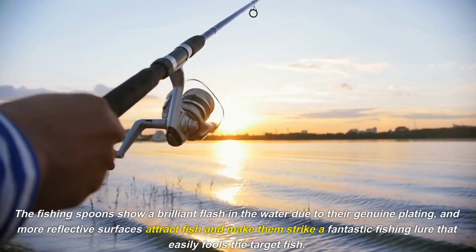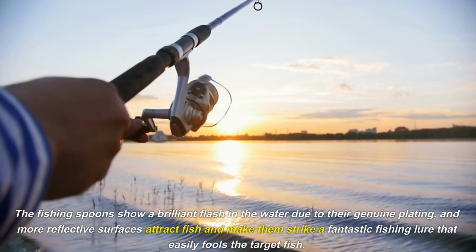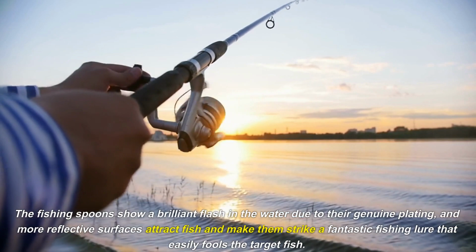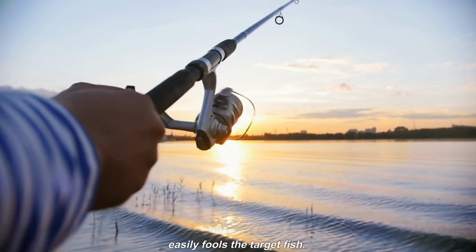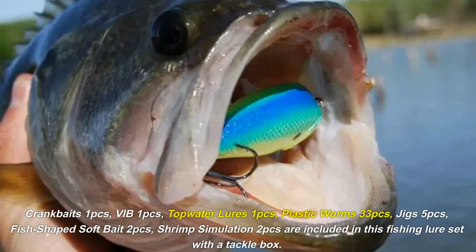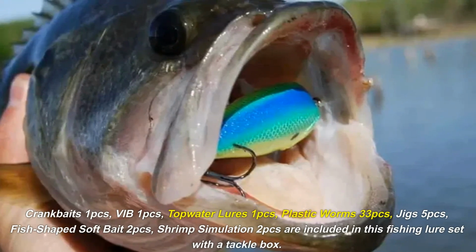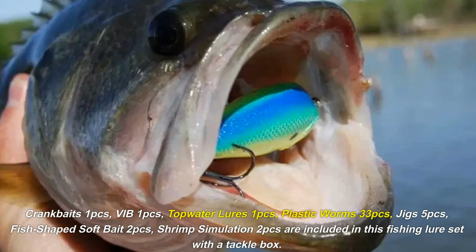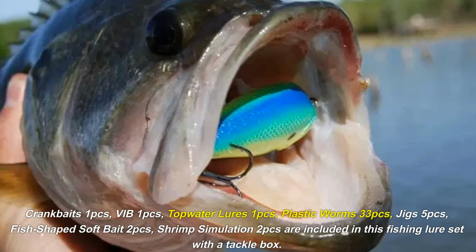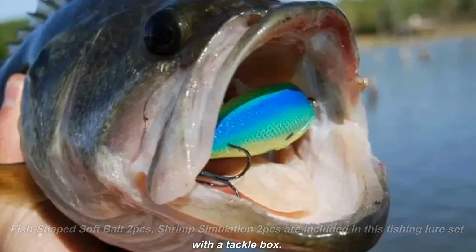The fishing spoons show a brilliant flash in the water due to their genuine plating, and more reflective surfaces attract fish and make them strike. A fantastic fishing lure that easily fools the target fish. Crankbaits, 1 piece. Vib, 1 piece. Topwater lures, 1 piece. Plastic worms, 33 pieces. Jigs, 5 pieces. Fish-shaped soft bait, 2 pieces. Shrimp simulation, 2 pieces are included in this fishing lure set with a tackle box.